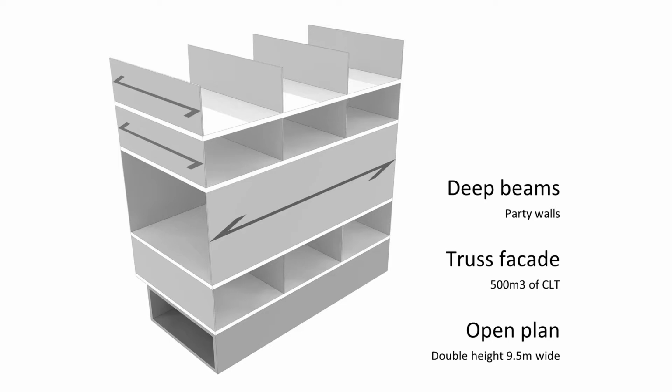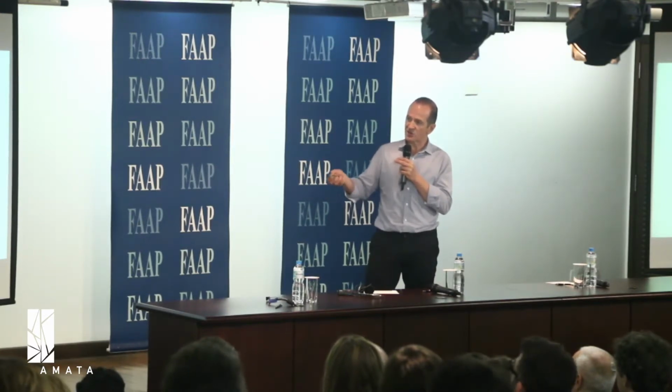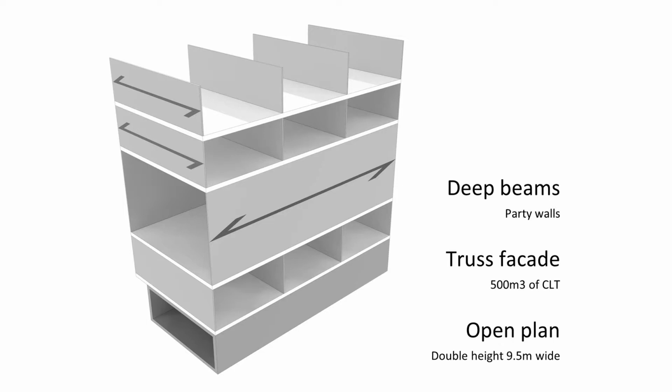Now, because of the cross-laminations, the panels work as a deep beam. So if you like, a panel, a long beam like that, can take a load here and can carry that load along. So what we did was to use the walls between each one of the apartments here as deep beams. And those beams hold the floors, here and here. And then the beams are supported by a big truss, which is the front elevation and the rear elevation. So what we were doing was to use the incredible strength and lightweight nature of the structure in order to be able to create the architecture.